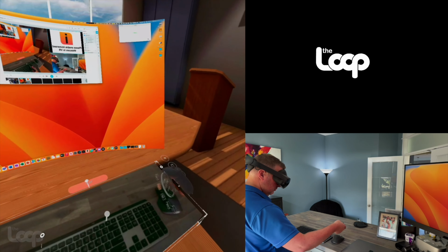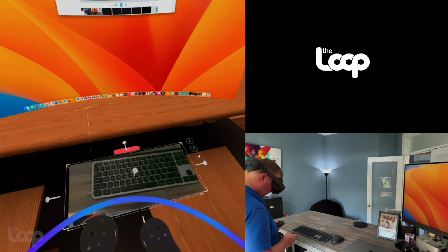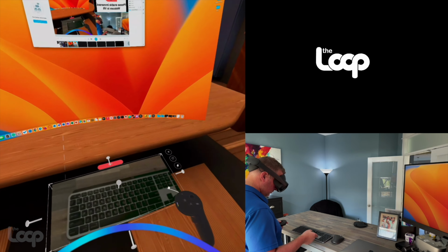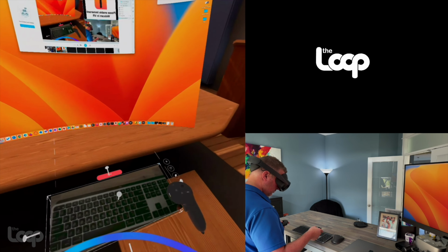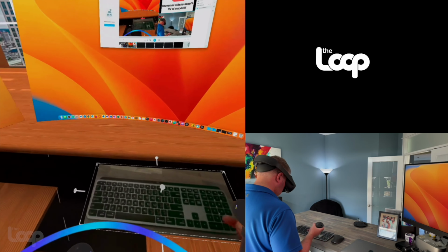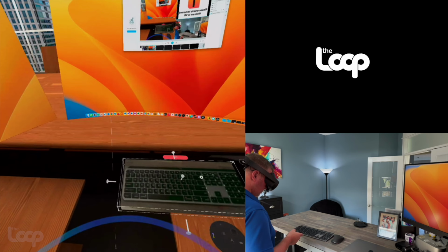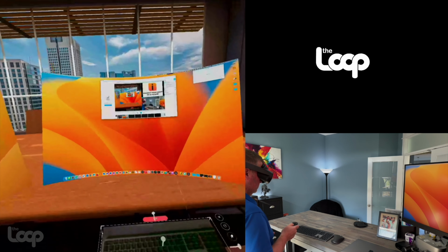you can see your real keyboard. It's not ideally placed, but if I was to take a step closer to my physical desk and then press the reorient button, and I'll do that here in a second, it would automatically put me more at the desk itself.